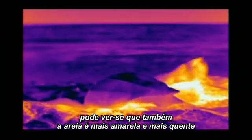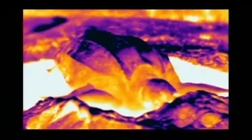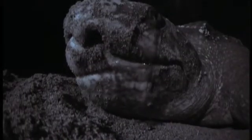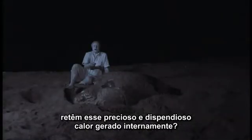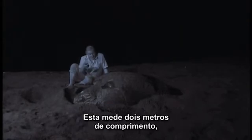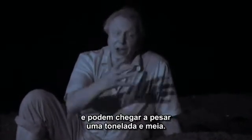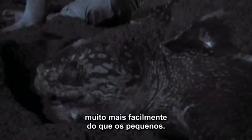As she sweeps away the surface sand, you can see that the sand too is yellower, warmer than the outside of her shell, for it still retains the heat it acquired during the day. So how do leatherbacks retain that precious and expensive internally generated heat? Well, to start with, they have their huge size to help them. They really are massive animals. This one is getting on for 2 meters, 6 feet long, and they can grow to weigh 1.5 tons. And of course, big objects retain their heat very much more readily than small ones do.